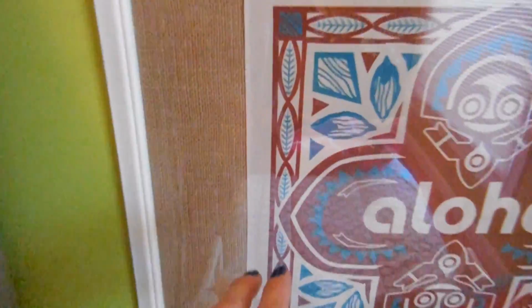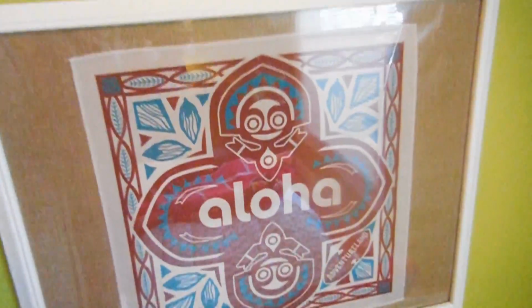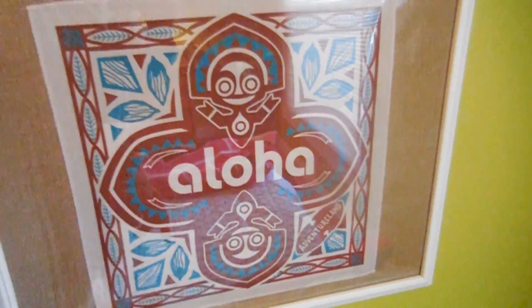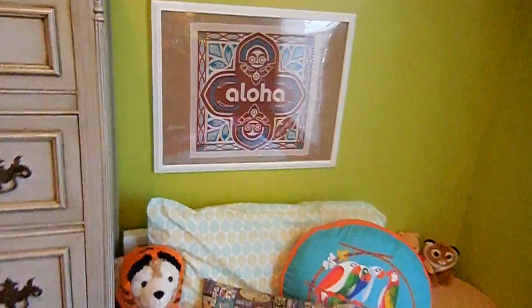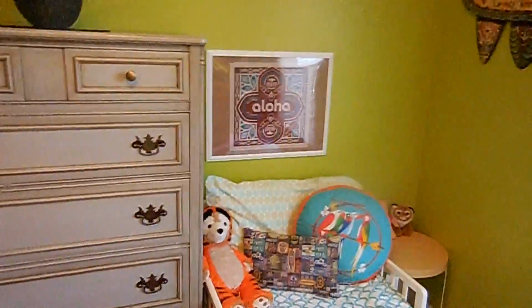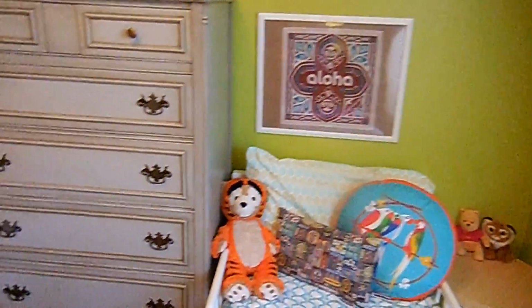I could not believe it. Anyway, this is what it looks like up close. I just cut it to size. It worked out perfectly, and I literally just used tape. I had to iron the napkins first. But doesn't that look cute? And it makes it so the bed's so little. It kind of completes it like a headboard sort of situation.